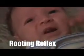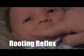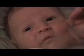Uh-huh. I know. Rooting reflex. Especially if he's hungry. But he just ate. Cam. There we go. That's when he goes after my finger.